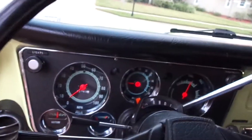But folks, let me tell you something now. You've got yourself something pretty amazing here. You just will not believe how nice it runs and rides. It just drives absolutely amazing. Like I say, the air conditioning still works. It starts up just that nice.